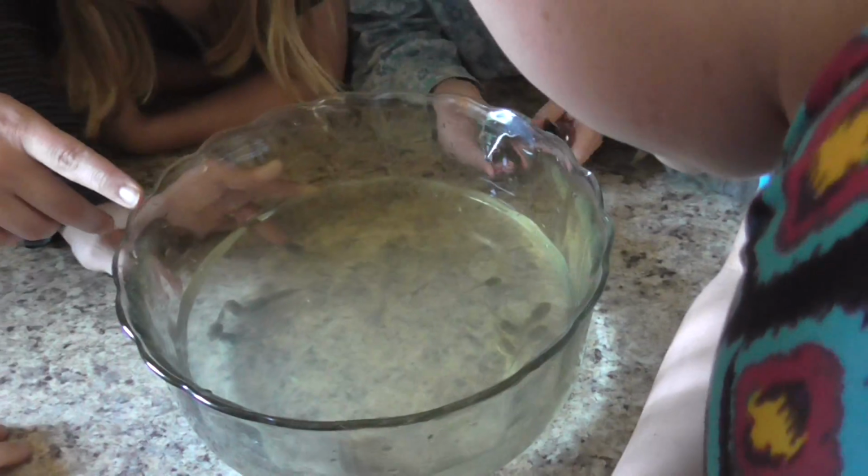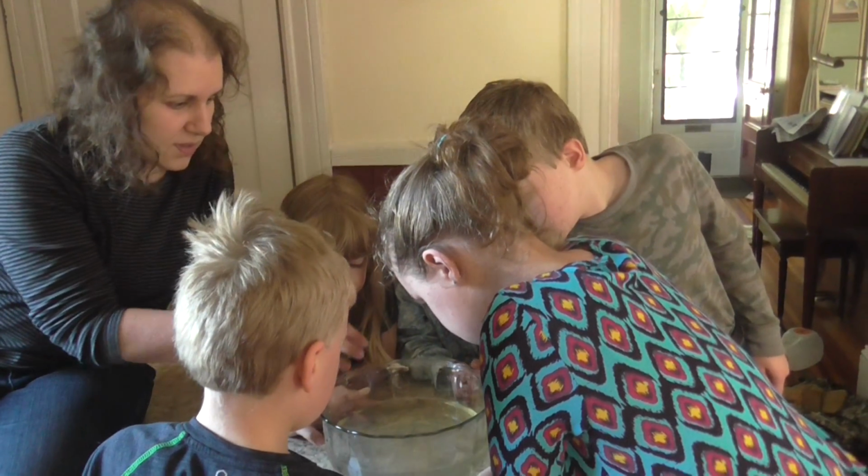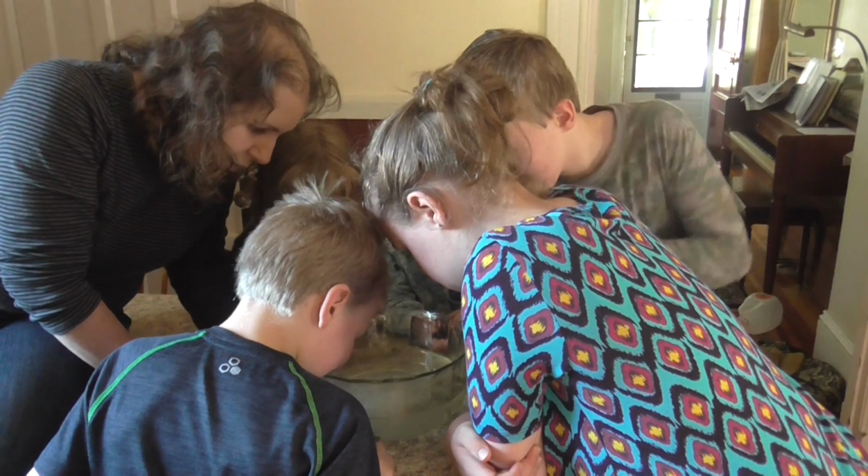When they're ready to start coming up on the rock and breathing air, we want to make sure that they don't drown and they have something to climb up onto. But you guys are going to do some reading on the computer this afternoon.